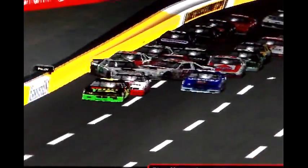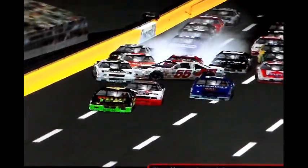And let's take a look at the replay as to what happened to 55 of Nathan Hudson. He squeezed his way down low. Johnny Gardner was in the middle. Jordan Newman was up high on 29. Hudson thought he was clear of Gardner, and he goes right into Nathan Hudson and puts him in the wall. And Johnny, I think, somehow bounced off Stephanie a little bit in the 26 there.